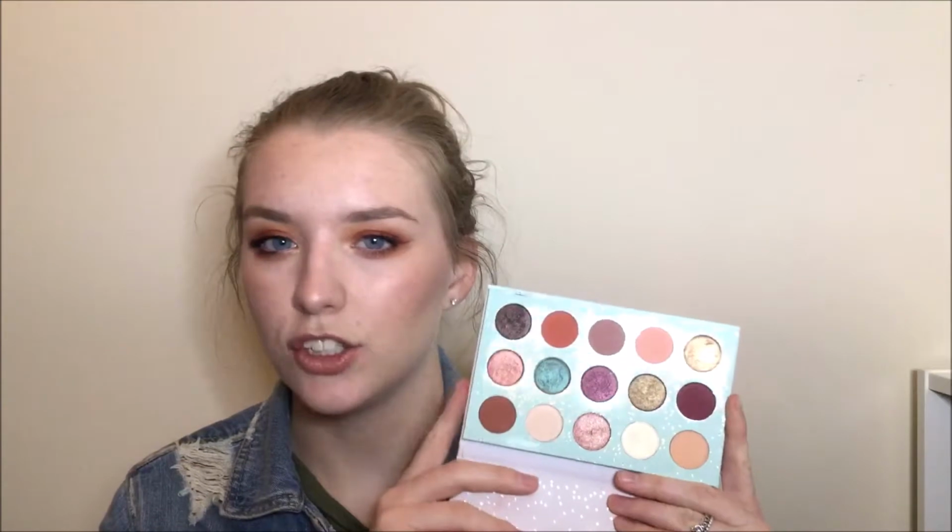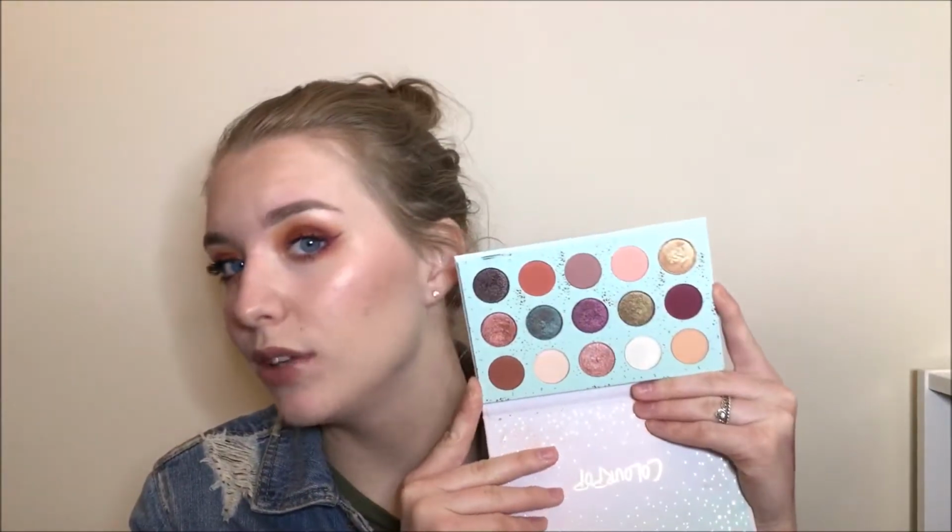Maybe I'll do like a get ready with me using all old Christmas sets, holiday sets. Let me know if you guys would be interested in something like that, because this is a really, really beautiful palette and I have created some really, really pretty looks with it. I have two more palettes to share and then I'm actually done.